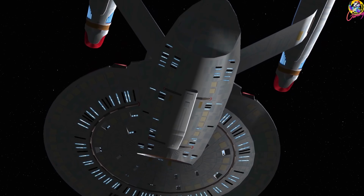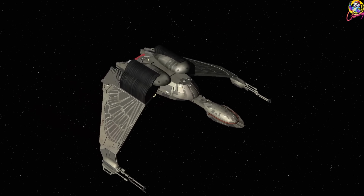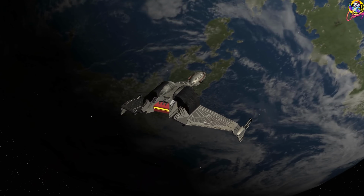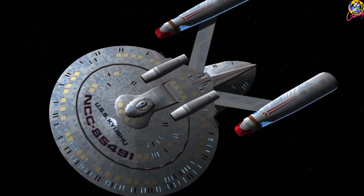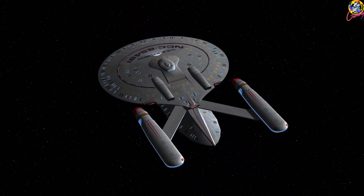I think overall, the Klingons had the edge there. Of course, there were 2 of them, which was a massive advantage as they could attack the ship from different sides. Overall, though, this is an impressive ship, and this shows the power of highlighter pens.